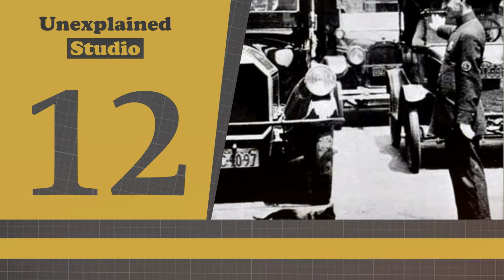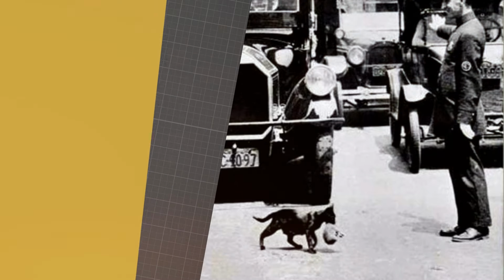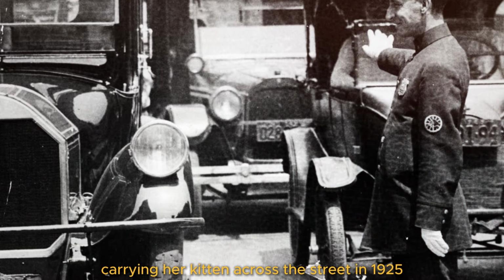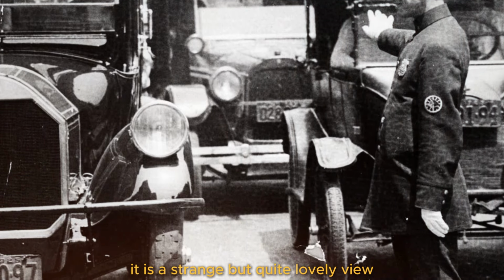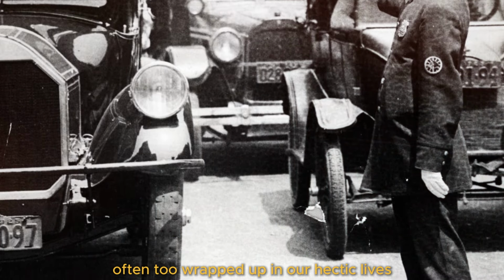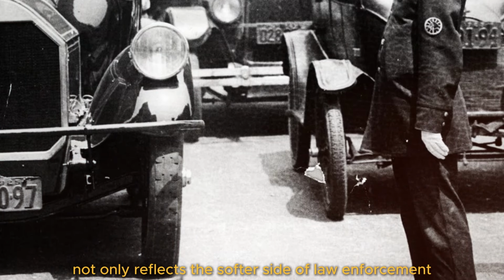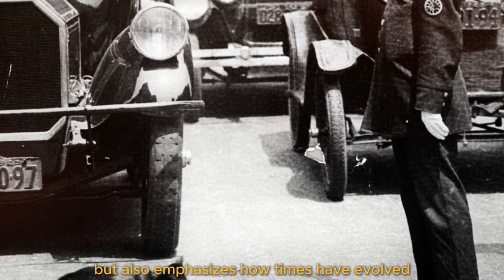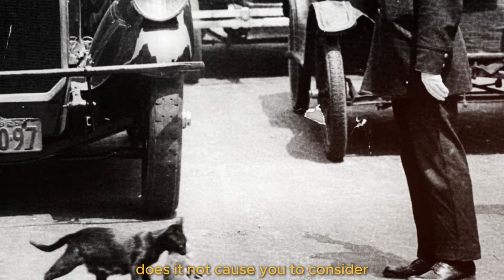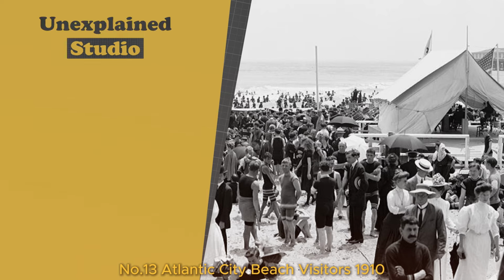Number 12. A police officer stopping traffic to let a cat across the street. Capturing a police officer stopping traffic to let a cat carrying her kitten across the street in 1925. It is a strange but quite lovely view. Imagine something like that occurring today. Often too wrapped up in our hectic lives, we forget to stop for a small furry buddy. This picture not only reflects the softer side of law enforcement, but also emphasizes how times have evolved in our contacts with public animals. Does it not cause you to consider the little gestures of compassion we sometimes ignore in our daily life?